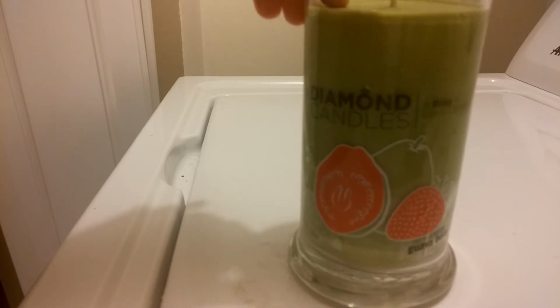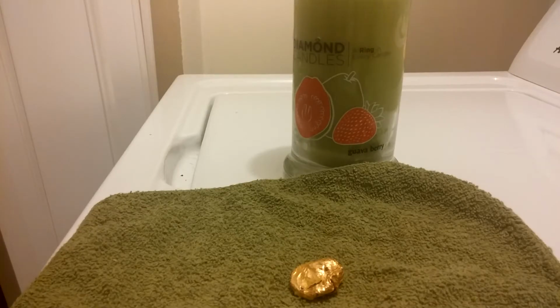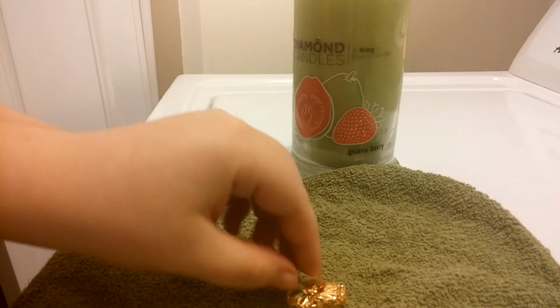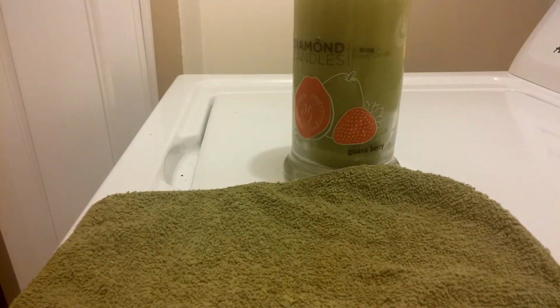I'm gonna go light this and get the ring, and I will be back. So, okay, guys, I'm back, and I went ahead and got the ring out because it kind of came out kind of gooey, so I wanted to go ahead and just clean off the foil, so that I didn't make too big of a mess.